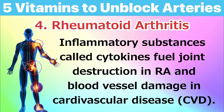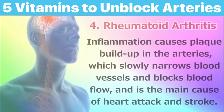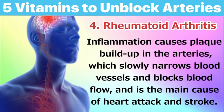4. Rheumatoid arthritis. Inflammatory substances called cytokines fuel joint destruction in RA and blood vessel damage in cardiovascular disease, CVD. Inflammation causes plaque buildup in the arteries, which slowly narrows blood vessels and blocks blood flow, and is the main cause of heart attack and stroke.